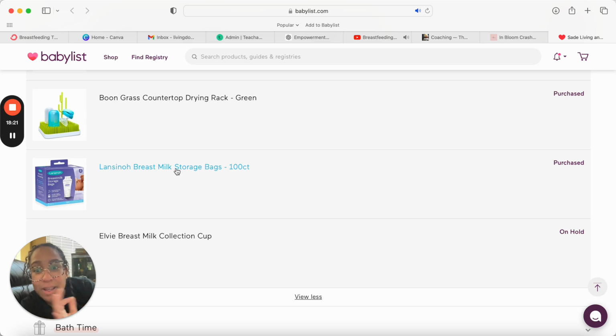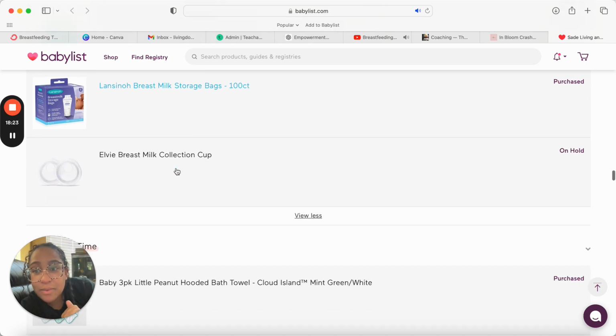Milk storage bags, must have. I got the ones from Medela and the ones from Lansinoh. The only thing about the Lansinoh ones is they're kind of thin, so they're easy to flop and fall over, which will make you cry because you just lost all your breast milk. The Medela ones are a little bit thicker and sturdier. I also use the ones from a company called Zomee, and those hold 8 ounces. I really love those a lot.